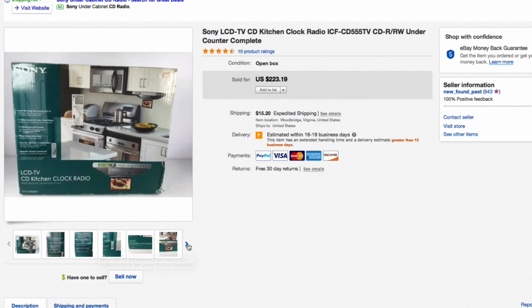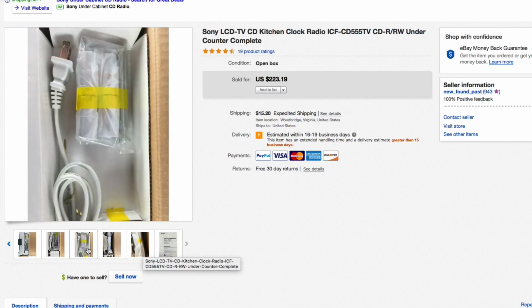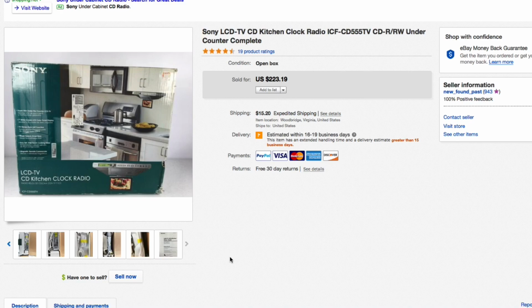I checked it out in the thrift store, and I took some pictures of the top here. I could tell it was new because it was all sealed with the original yellow tape. There's the mounting hardware. That's the one thing you really got to make sure with these. They have the mounting hardware and the remote control right there, brand new. Really, really nice. Okay, so story time about this one.